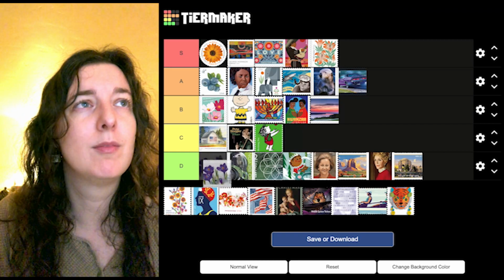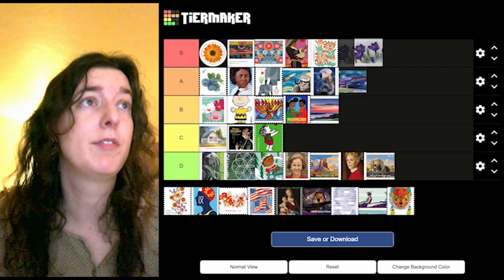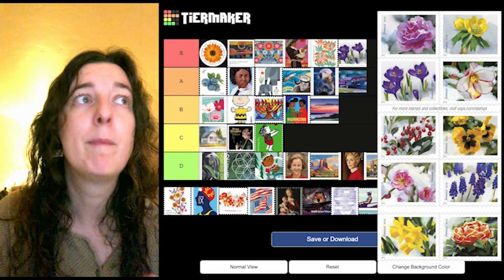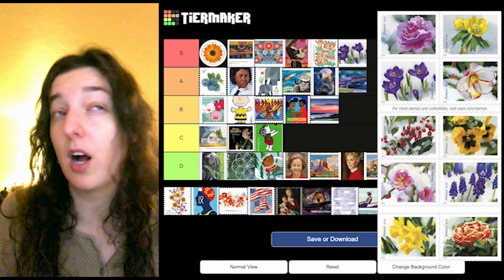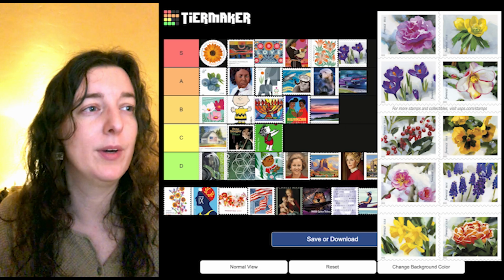I have to put a flower in S tier, but all of these are pretty much flowers. In S tier, I'm putting these flowers in snow, I think it's called. I think they're great. It's very much a painted style. There's a ton of variation. I think there are 8 different stamps with it. So I really like that one.